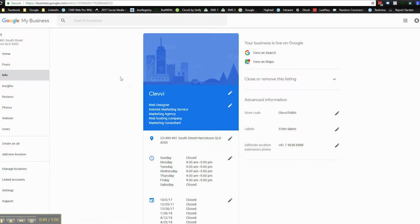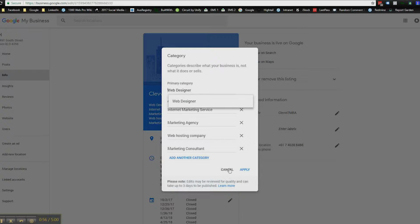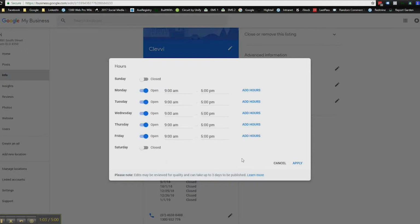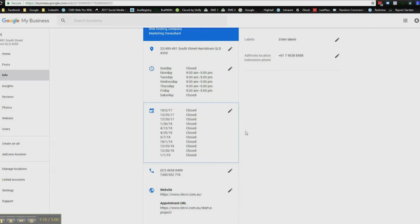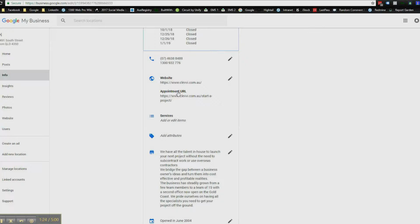If you go to info, you can update the name, you can edit the categories, you can edit the address, you can edit the opening times. It also has the ability to apply special hours. So if you know you're going to be closed over the holiday period, you can preemptively do that through here. It also allows you to provide multiple phone numbers and a website address. If you're a doctor's or a professional service that allows for bookings, you can put a specific appointment URL.